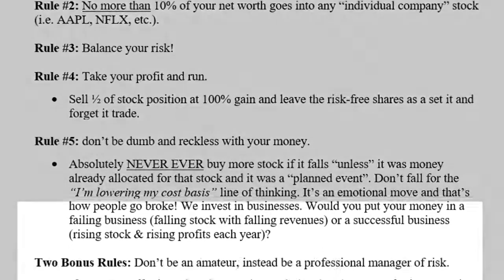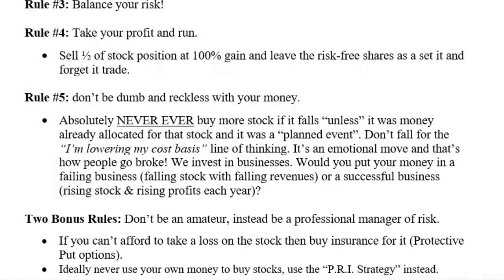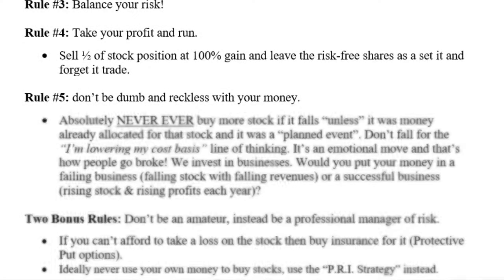Now we're going to move to our 2 bonus rules here, right? And that is, don't be an amateur. Instead, be a professional manager of risk. So the first bonus rule is, if you can't afford to take a loss on the stock, then buy insurance for it, right? And insurance is called protective put options. If you search protective put options online, my YouTube channel, you'll see a video I recorded on it explaining this concept. But the best way I can explain it is by demonstrating what I actually did.